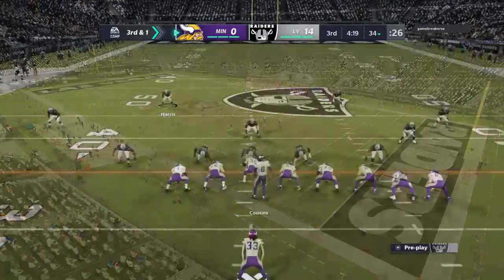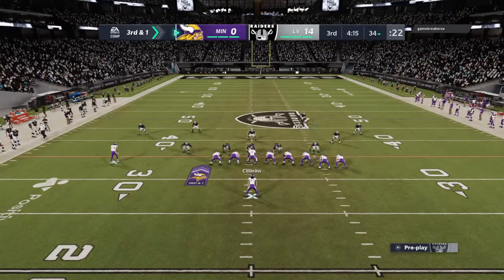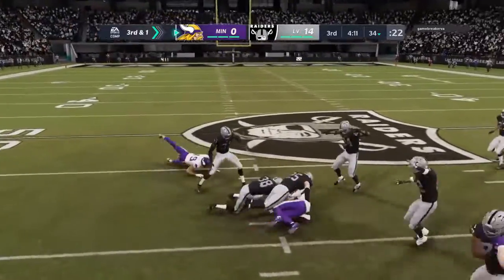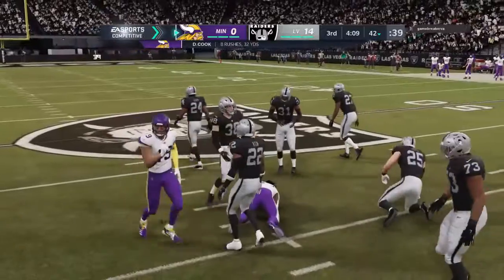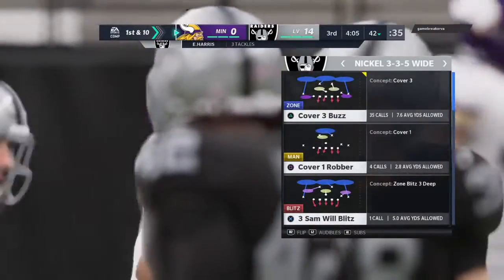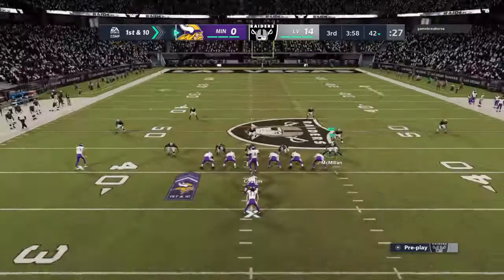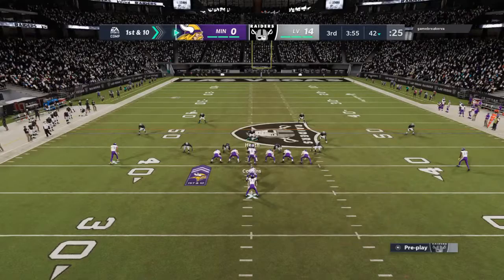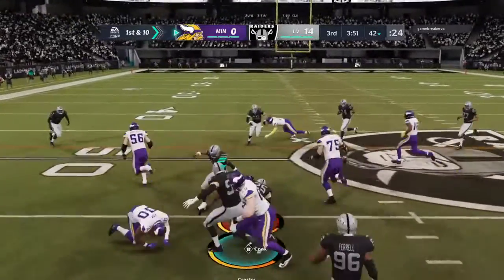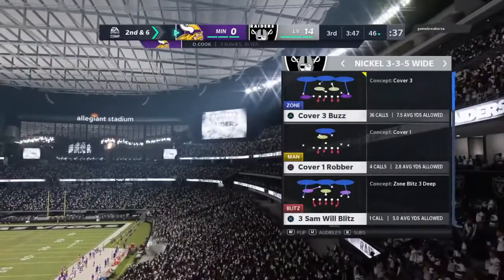And it's 3rd down. They'll run it. Here's Cook. And he's got the 1st down yardage before he's brought down at the 42. Eric Harris up. Move the chains. A gain of 7 on 3rd down. 1st down, Minnesota. First down. Here's the run with Cook. And he'll take this for about 4 up to the 46-yard line.